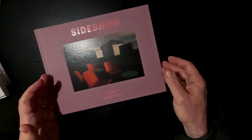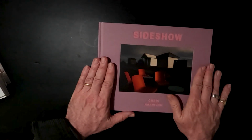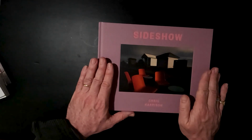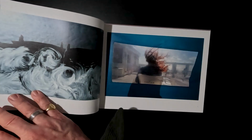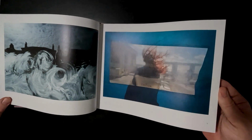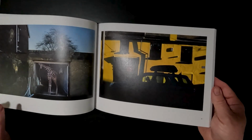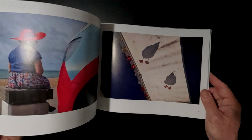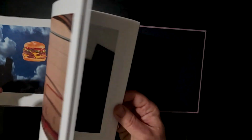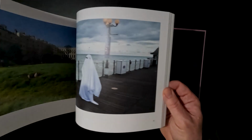And of course you can go a little bit more grandiose if you want, and I picked up this book fairly recently from, again, somebody else who I've followed for a while on Instagram, Chris Harrison, who is in Brighton in England, a place that I know well and shoot often. And he's really captured the more quirky side of Brighton. It's a fantastic book with some really strong images in it.